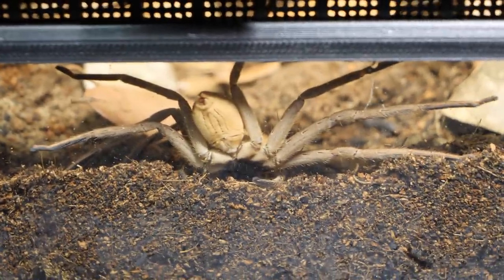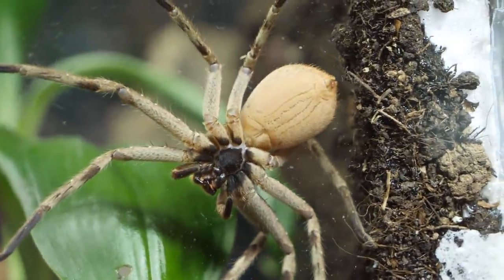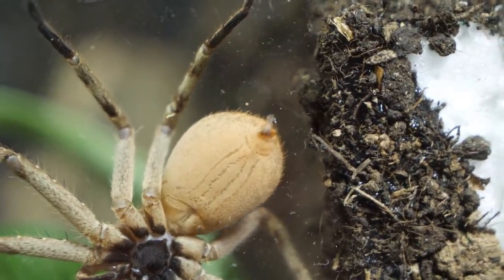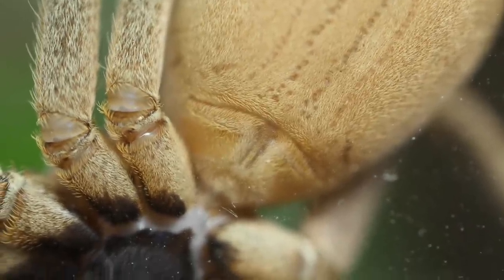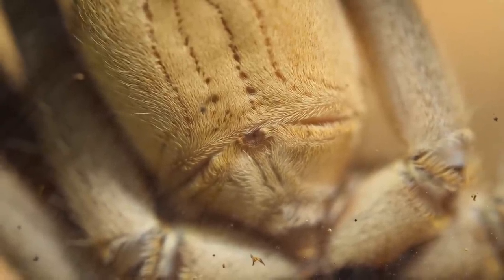And we can actually now observe their underside. We can compare them because male is here. You see how his underside looks like? Look at the spinner, it's going. I will grab the macro lens. So this is the underside of the one that I think that it is a male, while this is the underside of the one that I think that it is a female.